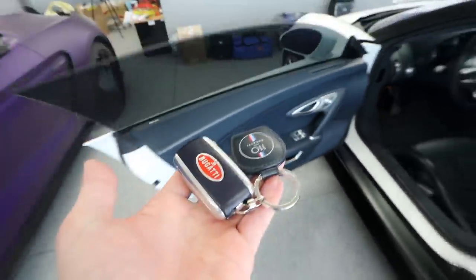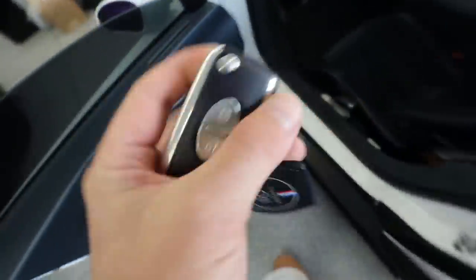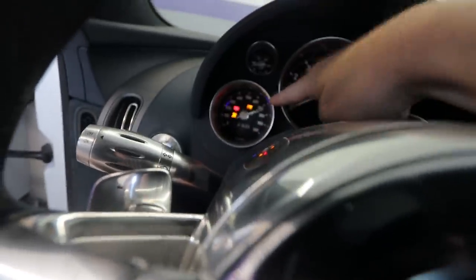So, I don't want to ruin the surprise. I don't want to say too much. There might be a top speed video kind of sort of soon. I'm also trying to figure out, do you guys like this blue interior? It's kind of cool, but I wonder if we could find an upholsterer to make it even cooler. Also, yes, we're still running on 850 horsepower. I'm trying to find 93 octane, but I cannot do it.